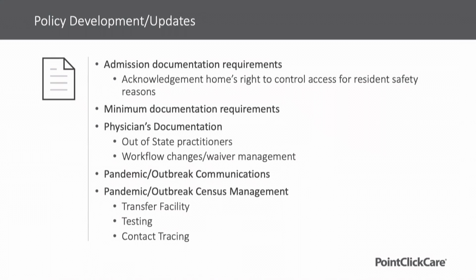Physician documentation. A lot of homes found themselves stuck trying to get out-of-state practitioners to come in. Some regions got hit really hard, and they ran out of doctors. They were going to the hospital. So how do you fill those gaps, and what do you need to do?